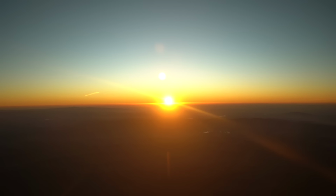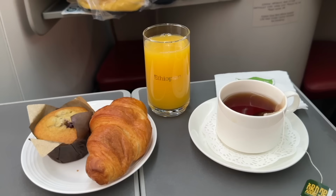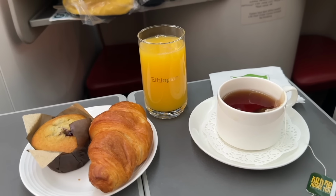Beautiful sunrise. Had about 2 hours of sleep. The bed here, the seat here became very narrow when you go fully flat. Especially the footwell is tiny and it's quite narrow. The padding was very good.